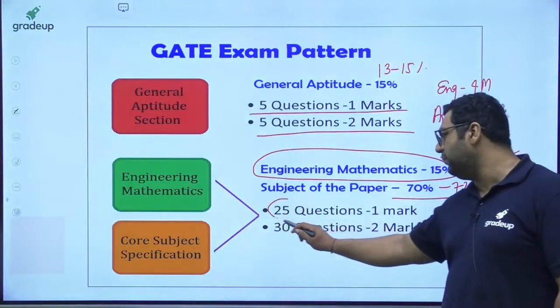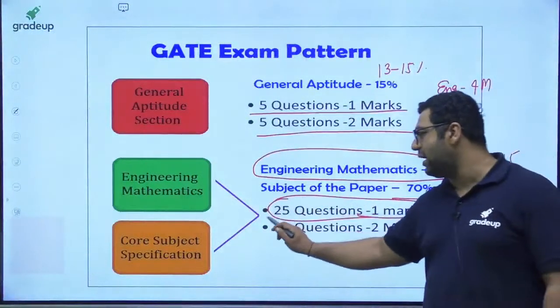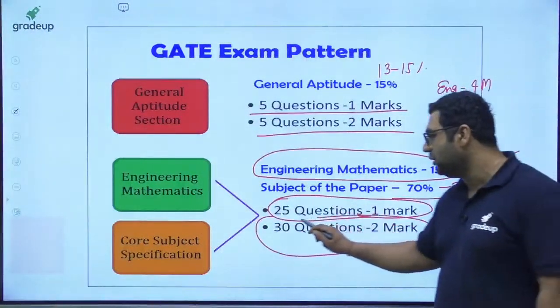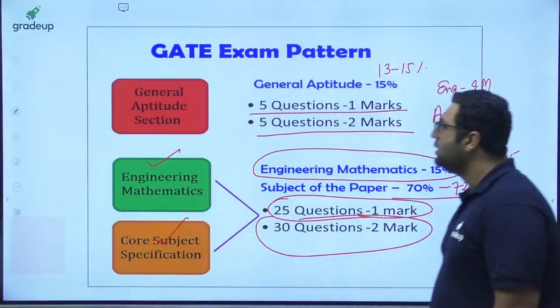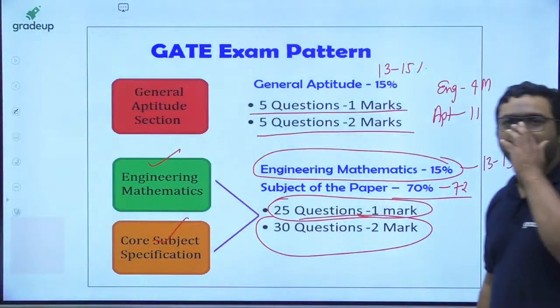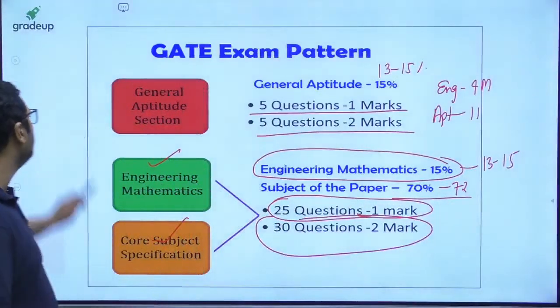And in technical you will be getting technical plus mathematics. You will get 25 questions of 1 mark each, 30 questions of 2 marks each. So it will be having mathematics as well as core subjects. So this is the GATE examination pattern for you guys. This is how you need to perform. This is how you need to go.